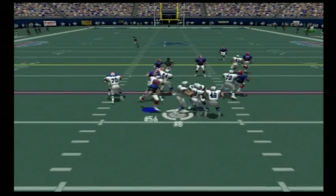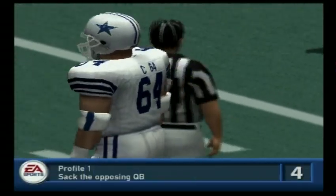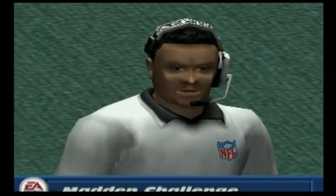The play clock is awfully low. Number 8 goes down. That was a huge defensive play. Let's see how he got in there for the sack. Watch that guy go. There wasn't anybody on the field who was going to stop him there.